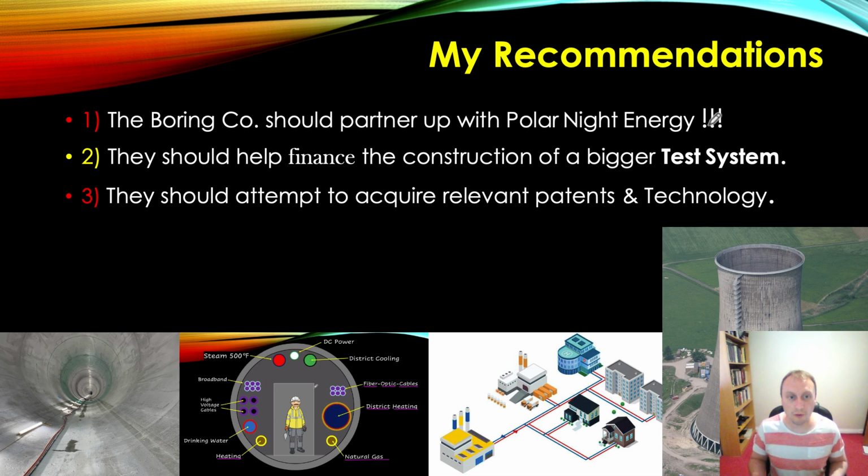How long can you store it for? How long does it take you to remove the heat from the sand and then transfer that into water to boil the water? There's lots and lots of unknowns here because it's never really been done on this scale. So they want to build a bigger test system and then they can further improve the algorithms to make it more efficient. They should attempt to acquire relevant patents and technology.